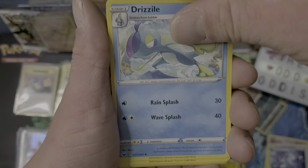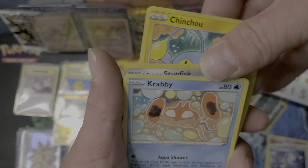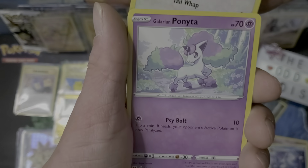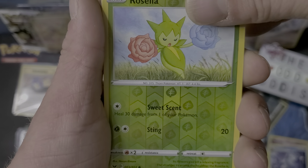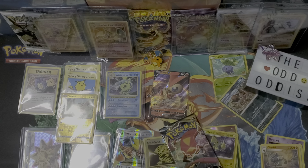Team Yell Grunt. Drizzile. Drizzile. Glaring Stunfisk. Oops, skipped one. Chinchou. Krabby. Minchin. Glaring Ponyta. Love that card. Cottony. Roselia Reverse Holo Common. And a Claydol. Whack card.